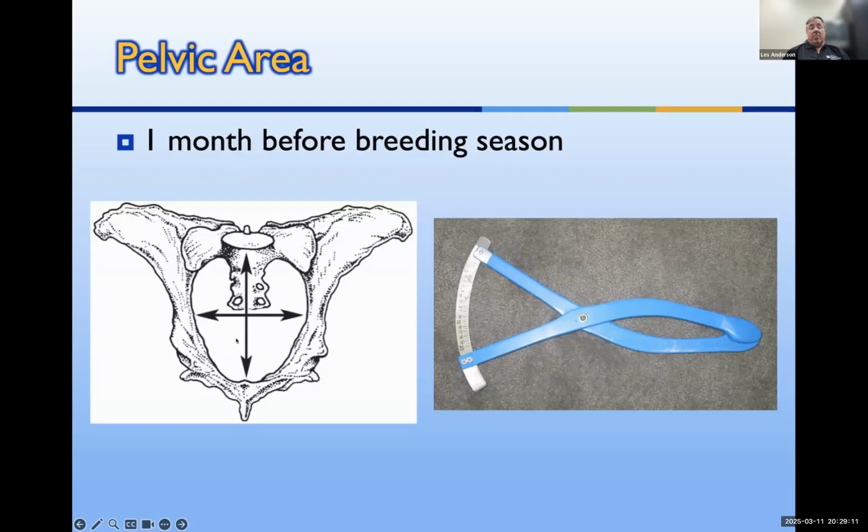But anyhow, you multiply those two numbers together. And so typically we'll get like a 14 by 12, which is 168. And then there's some conversion factors available in tables in our fact sheets that you can use to calculate whether or not a cow can have a calf of reasonable size. And so what we usually do, Dr.